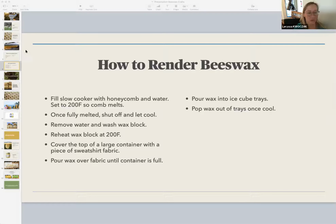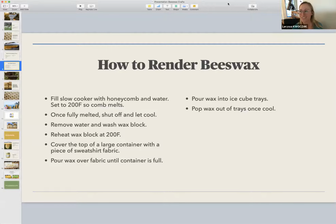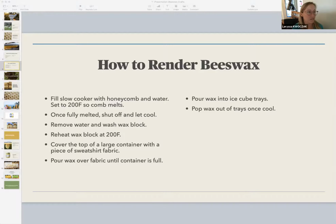Once it's all melted, the water and the comb, you shut it off and let it harden. Once it hardens, all that wax is a solid block on the top, and you have the water down below, which is just honey, dirty water and other kinds of debris. You remove the water, rinse off that wax block and heat it back up again. Now you just have that solid wax block in your slow cooker. You want it to be at least 150 degrees, and you let it go for a few hours until it melts.